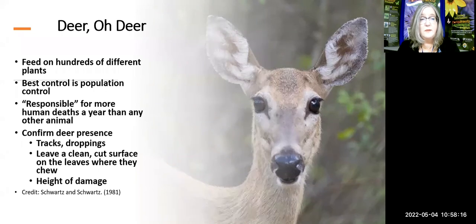And really the best control is population control. Since we over the years have done away with their predators, such as the panthers or the wolves, or severely limited them, bears, things like that, the best population control we have are hunters. That is the best way to handle it. Did you know that deer are responsible, and I'm putting that in quotations, for more human deaths a year than any other animal?